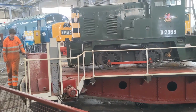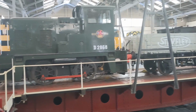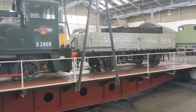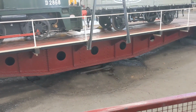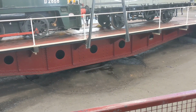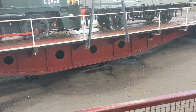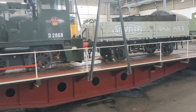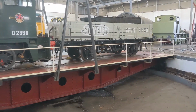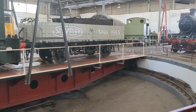Most of the weight of whatever's on the turntable is taken in the centre. There's a big steel column comes up with a dome top. It's covered in brass. And on the turntable itself, there's a cup that's also covered in brass. And there's an oil feeder in between. So that carries the weight. The wheels on the end are basically backwards.